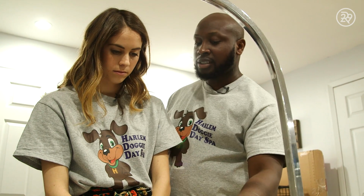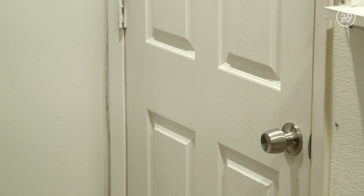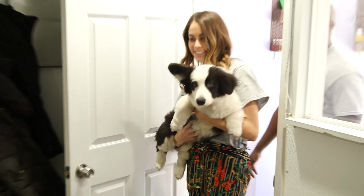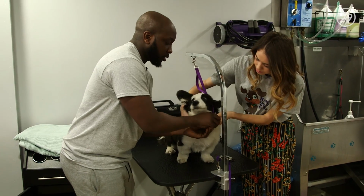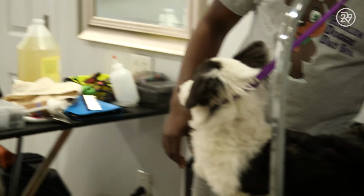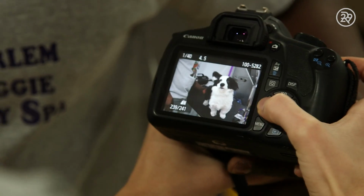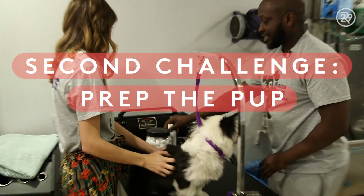Then the store owner, Brian, and I took to the books to make sure we had a grooming game plan. Here we are, into the back. So what you want to do is just put the groomer's helpers around his neck. You don't want to put it too tight. We also took some before photos of Bow Bow just for the archives. And once we were done, it was time to prep the pup. Nice. Okay.